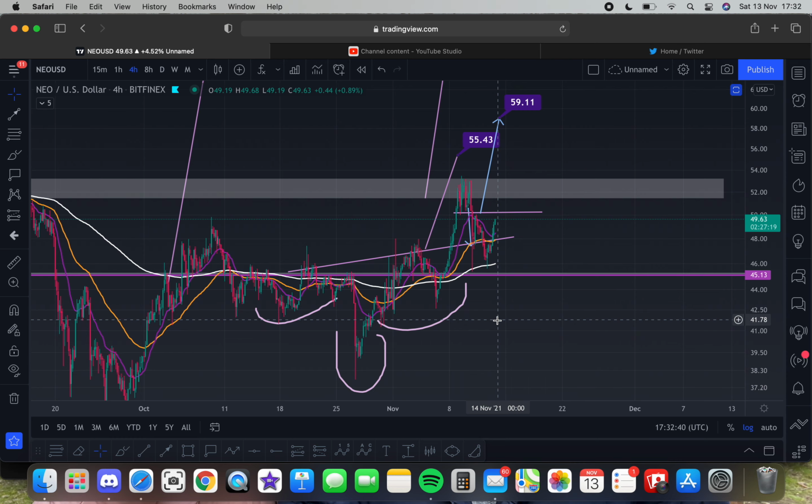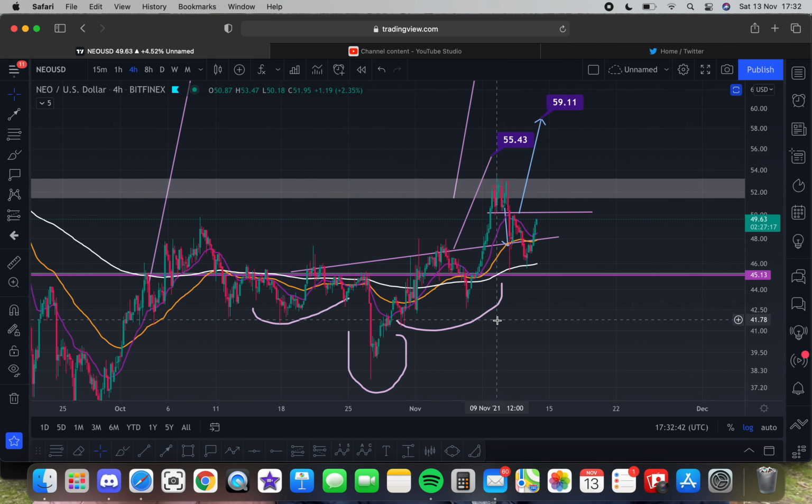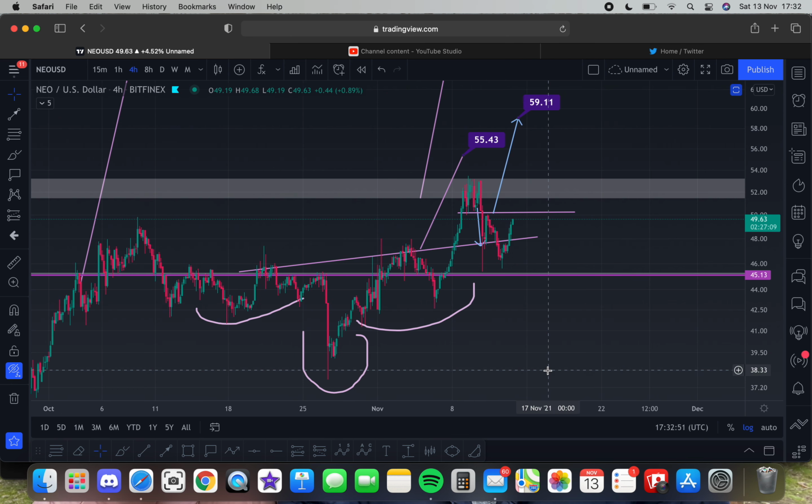We're going to be looking at Neo. Neo's looking very bullish right now. The other week, or however many days ago, I gave you this inverse head and shoulders pattern. Let me turn off my EMAs for now. So yeah, I gave you this inverse head and shoulders pattern, and this only becomes valid once you break the neckline. Any pattern can be invalidated, and it's invalidated if you lose the neckline.